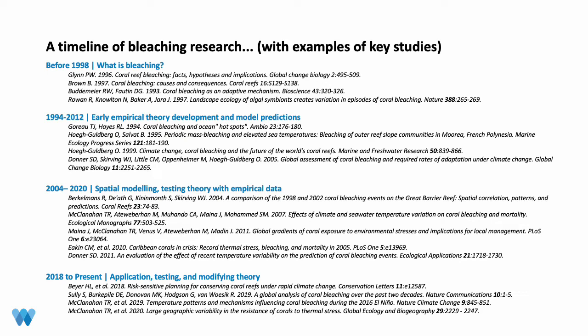And in many cases, Donner does a more critical evaluation of temperature metrics and finds that the +1 degree centigrade is in many cases due to the fact that that's sort of the 95% confidence interval. Outside that interval is true for many of the locations of the world, but not all of them, which is an important finding. More recently, there's sort of this more application to sanctuaries and a bit more testing and modifying of global or very large-scale data.